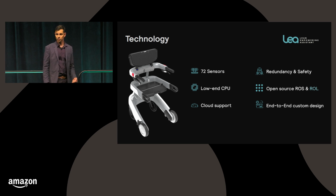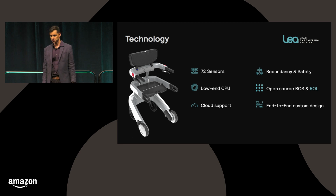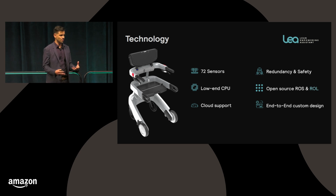And we use these sensors for navigation, for autonomous navigation, but also for understanding the intention of the user. All these sensors provide redundancy. You can imagine that when you're moving around in a cluttered environment in a home, some sensors will pick up some obstacles, but other sensors will not. For example, if you have a glass door, the time-of-flight sensors will not see it, but the ultrasonic sensors will. So if you combine all these sensors, you really achieve redundancy, and you maintain the safety of the user.